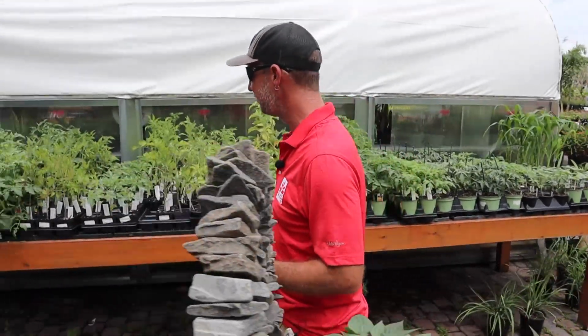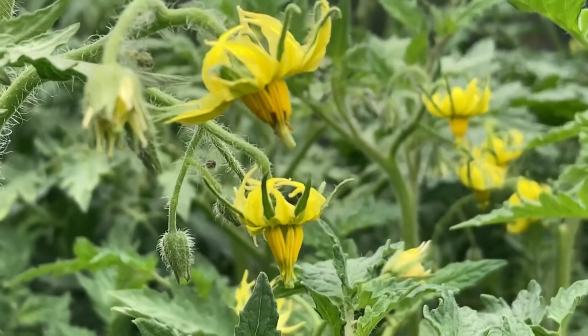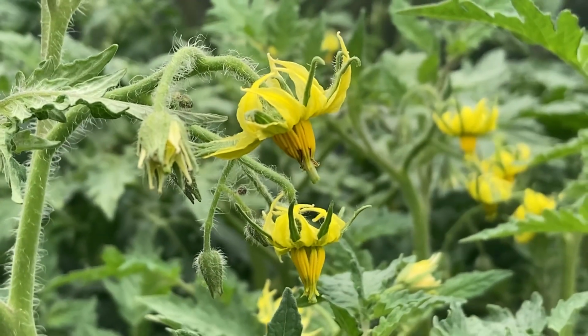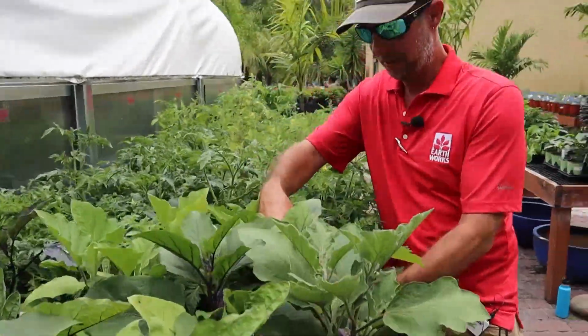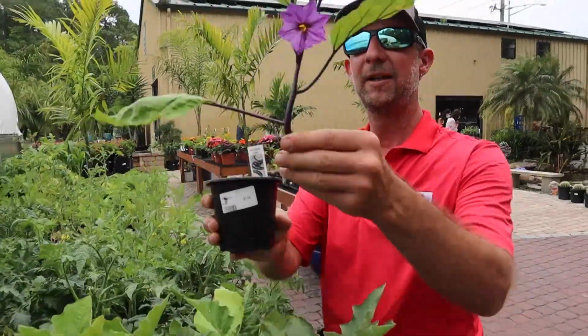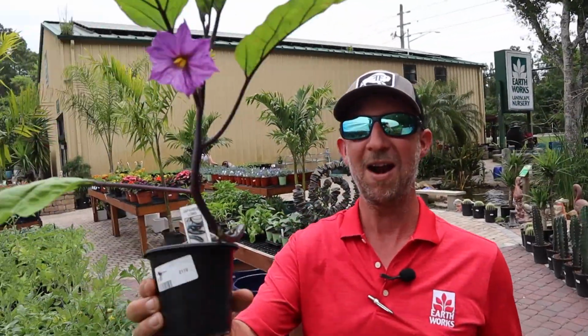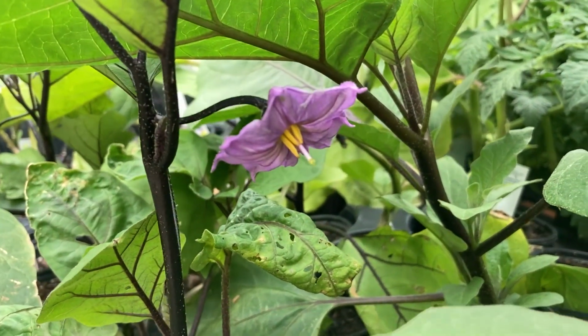More tomatoes. We got tomatoes flowering. We have eggplant flowering. Check this out. Very cool. Actually, this flower here, let me pull this bad boy out. Who are you attached to? This guy. Look at that. It's kind of like a flying dragon. Look at that. It's pretty sweet. Who else do we got here behind you?